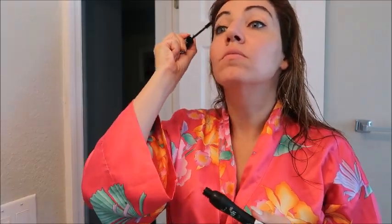For my mascara, I'm using the Essence Lash Princess. For my concealer, I'm using my Tarte Shape Tape. And then just for my powder, I'm using the Benefit All Over Face Powder in Faux Tan.